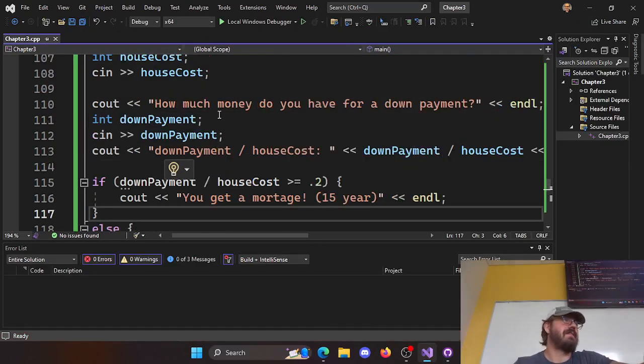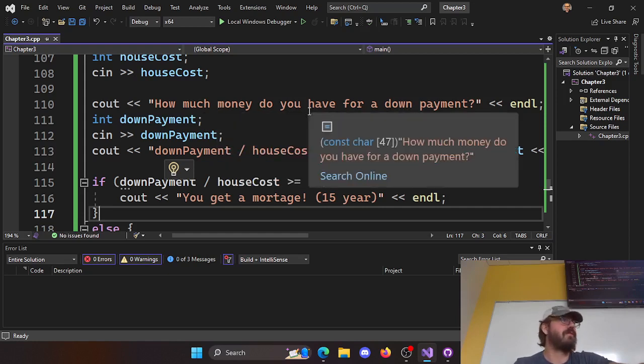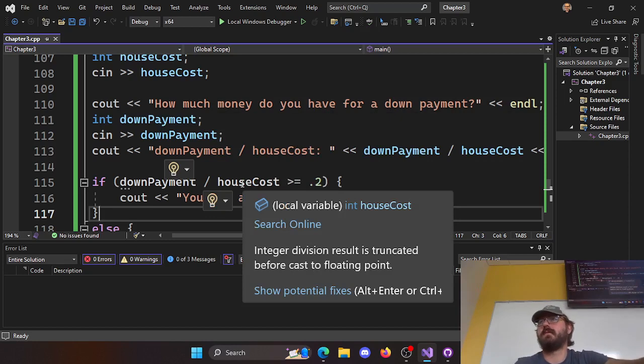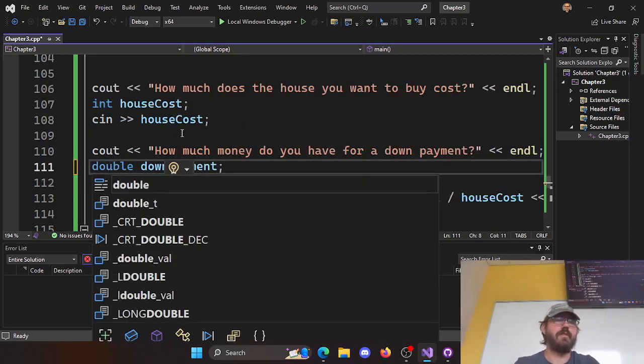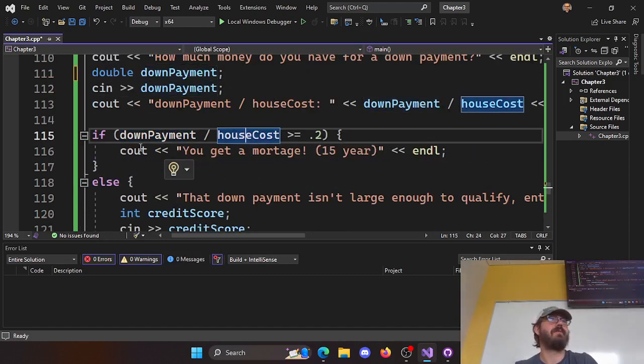The easy fix for that is just to make one of these things a double. You can do that with static casting. If you did that in the Zybook, good for you. We could cast them as a double just for this arithmetic here, but that's generally a little harder. So I'm just going to call this one a double here. Now, if either one of your operands is a double, you'll get a double result, because C++ is like, oh, one of the two things is a double, I'll give you a double back, yeah?